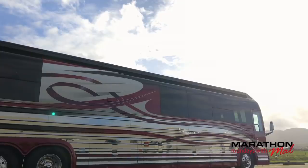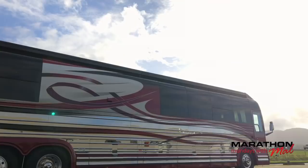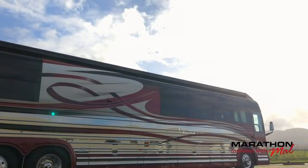So in this coach, this floor plan is set up very nicely so that you can have everything that you need. And for those of you who that galley really appeals to, that dinette really appeals to a lot of people. TVs are really nice in this coach. And this is a really good value at $469,000. 89,000 miles on a 2006 Marathon.